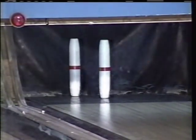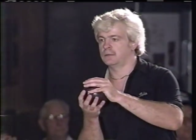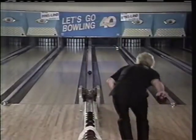All but 2, so that's an 8-pin fill. And an 8-pin lead. Gets the rest of them with that third ball.